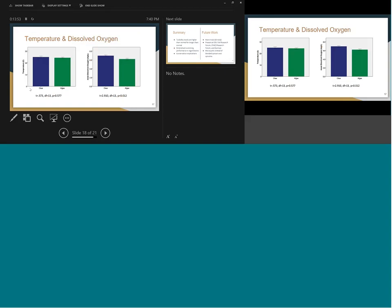Anyway, to look at a few confounding variables that may have affected the results, temperature and dissolved oxygen are very important to look at here, because temperature can affect the metabolic rate of the fish. And here we see that there was no significant difference in the average temperature between clear and algal trials. However, dissolved oxygen is, again, important for this type of trial, because the amount of oxygen in the water influences how much the fish can uptake.